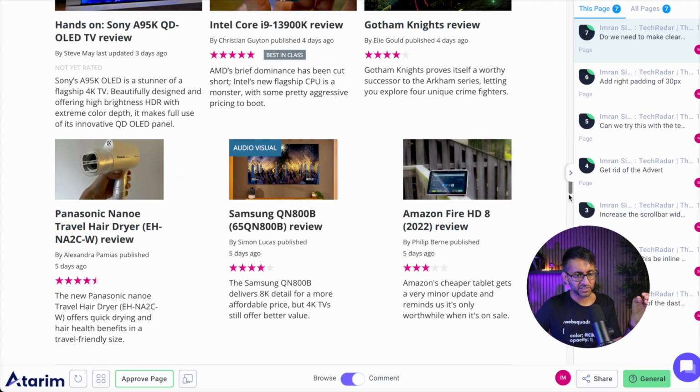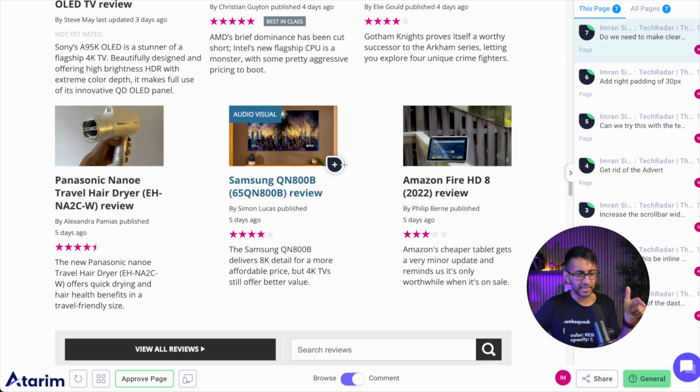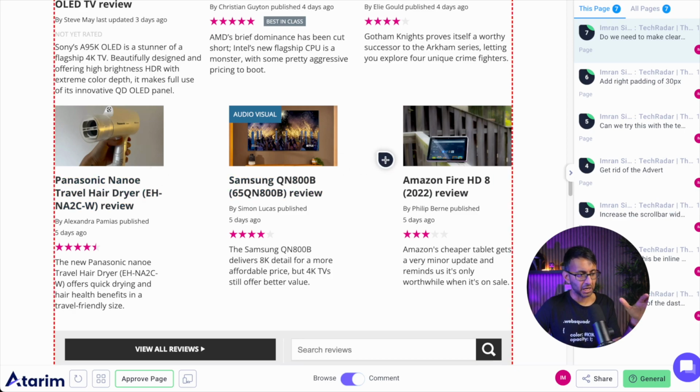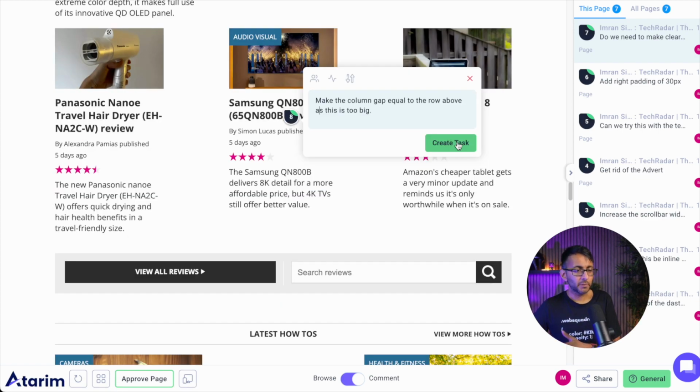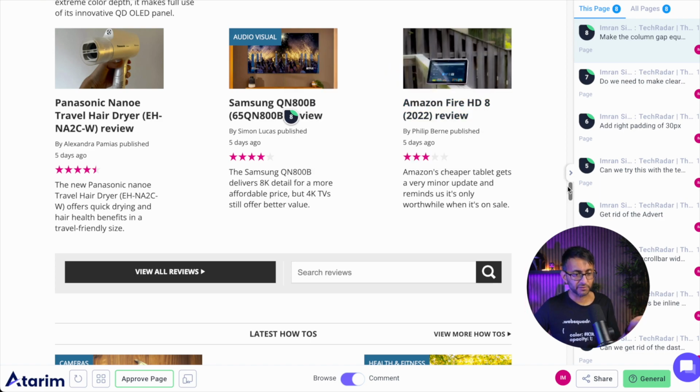Why is it all of a sudden we go from that layout there to this one here with bigger columns? Makes no sense whatsoever. To make the column gaps equal, I mean, there's no need for them to be that big. I can't see any reason. The items above were reviews, and these are reviews as well, so let's just make them equal. You can see all the items on the right-hand side, okay?